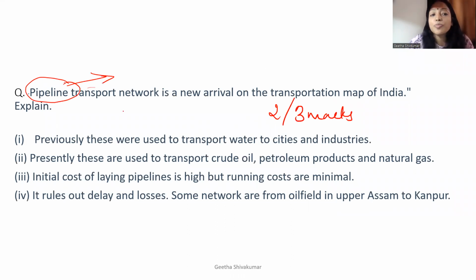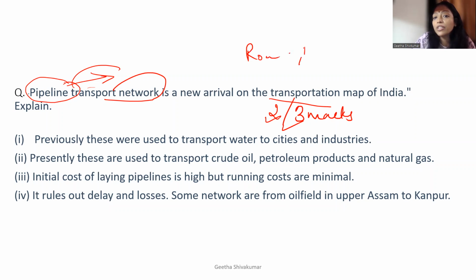So, pipeline transport network is a new arrival on the transportation map of India. This question can come for 2 or 3 marks. First you need to understand the meaning of the question. They are asking that pipeline is the new transport network. We have learned about roadways, railways, waterways, airways and everything. Now we are going to look into how pipeline is a new arrival on the transport map of India.